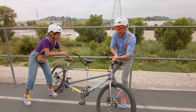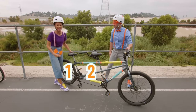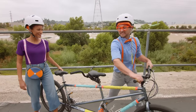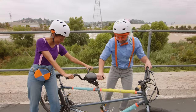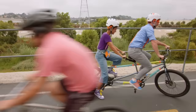This is a tandem bike! Look! Wow. There's two seats on this bike. One, two, and two sets of handlebars! These handlebars up front are for the person that steers. And these are for the person in back, so then they don't fall off! Wow, shall we try it? I can't wait! All right, two people, one bike, here we go!